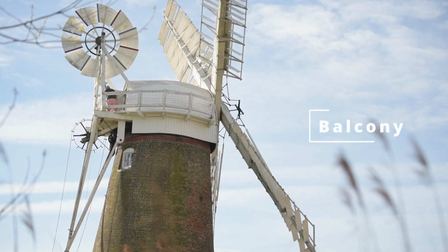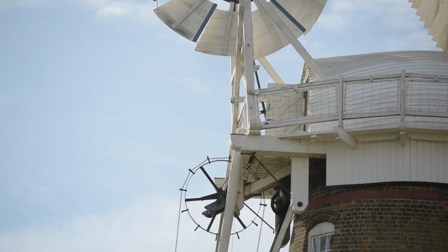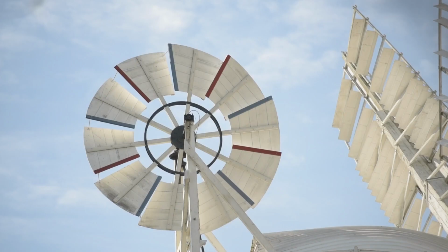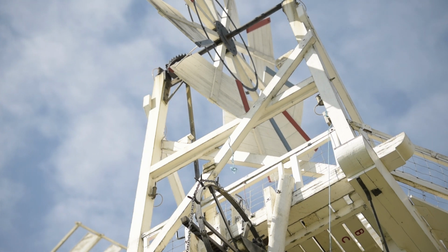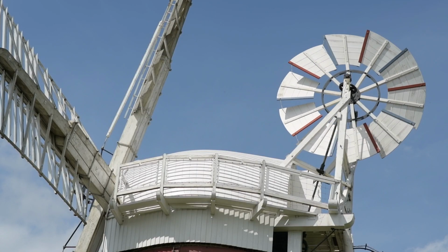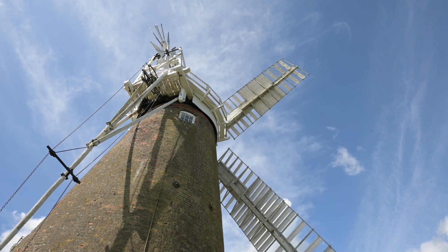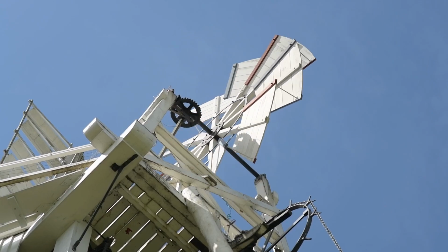Heading outside on the balcony. The fantail wheel and structures were also built by the apprentices. The supports are recycled pitch pine. If there's a steady wind, it may be possible to demonstrate the self-winding mechanism by spinning the fantail by hand. With any luck, this will provoke the fantail to correct, bringing the sails back to face into the wind and turning the downshaft.